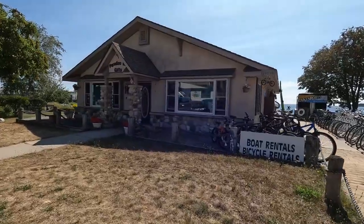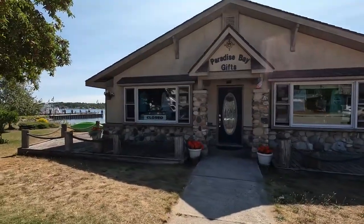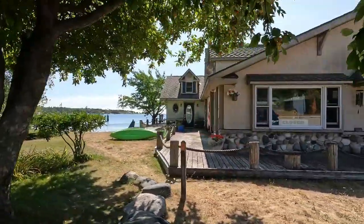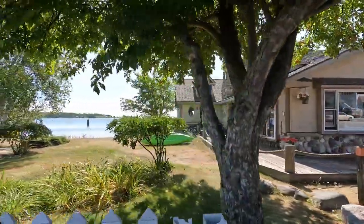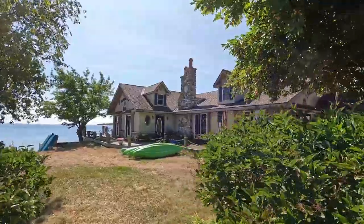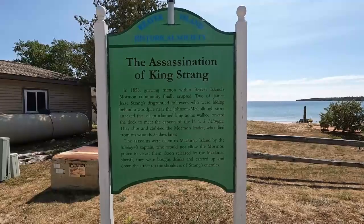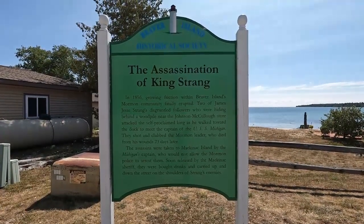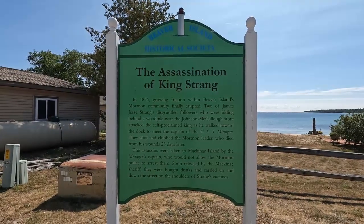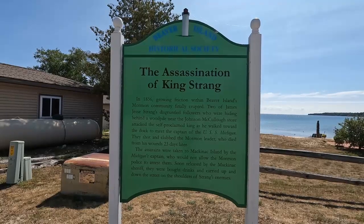On the island, this is the Paradise. Well, it's called Paradise Bay Gifts. Lisa tells me this used to be a private residence, and that it was a friend of her mother's, I believe, that stayed here or owned this. It's a beautiful building. And I just want to show you the chimney with the clock in it. Very cool. Interesting historical sign to read of what happened in 1856. A peaceful little island, but hey, you never know when crime is going to be afoot and a murder takes place.